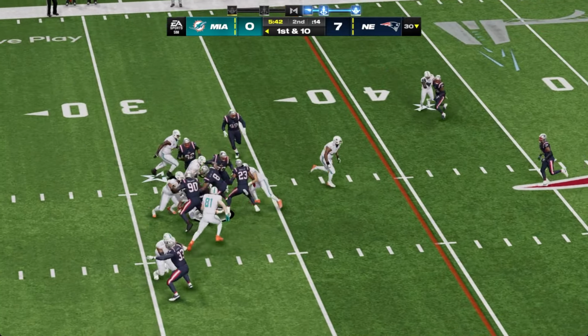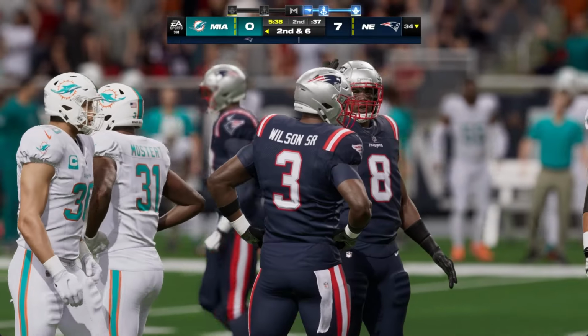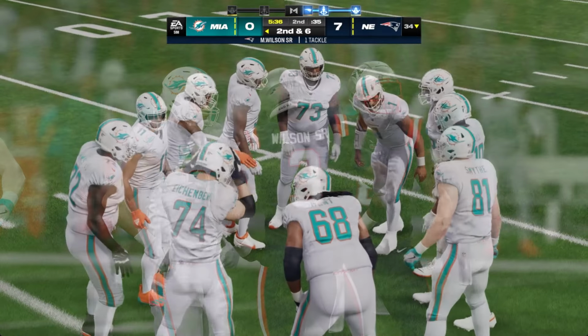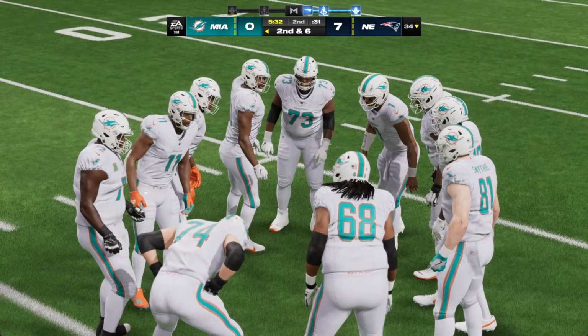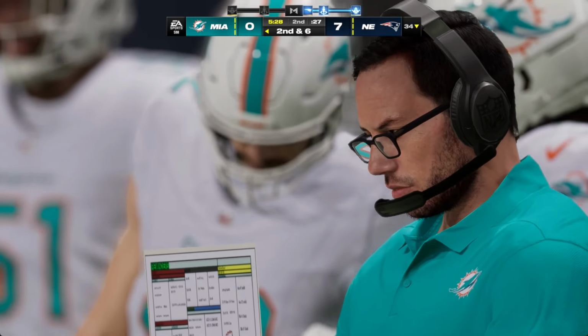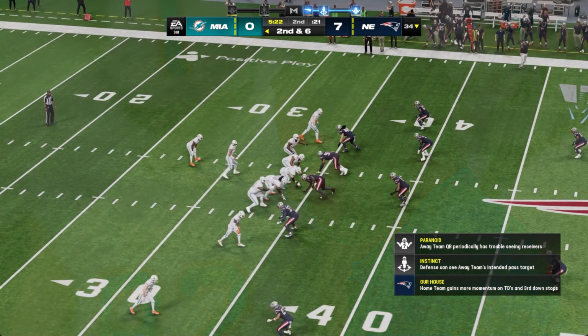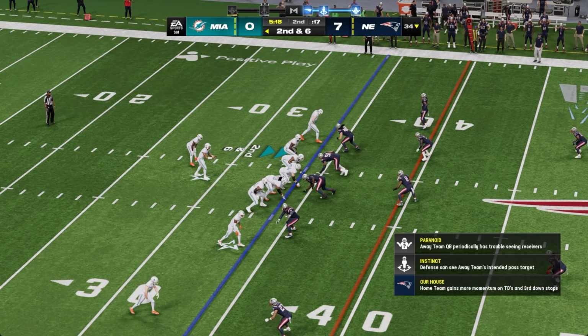They'll run here with Raheem Mostert. And he'll maneuver his way forward for about 4. 2nd and 6. And that was a quality play to start a new set of downs. That was simply an offensive line winning the battle up front and winning in a big way and giving their guy in the backfield a nice lane to hit. Line of scrimmage, the 24. This is 2nd and 6.